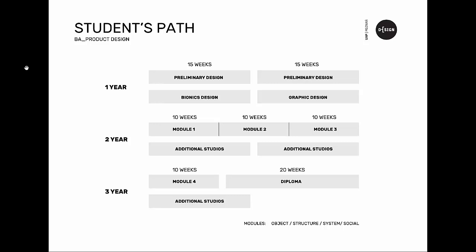During those modules we take problems about object structure, system and social design, and all students have to take part in all of those modules with different tutors. Also in the third year, during the first semester, students can take additional studios from the whole school. It can be an art studio or design studio from different departments.